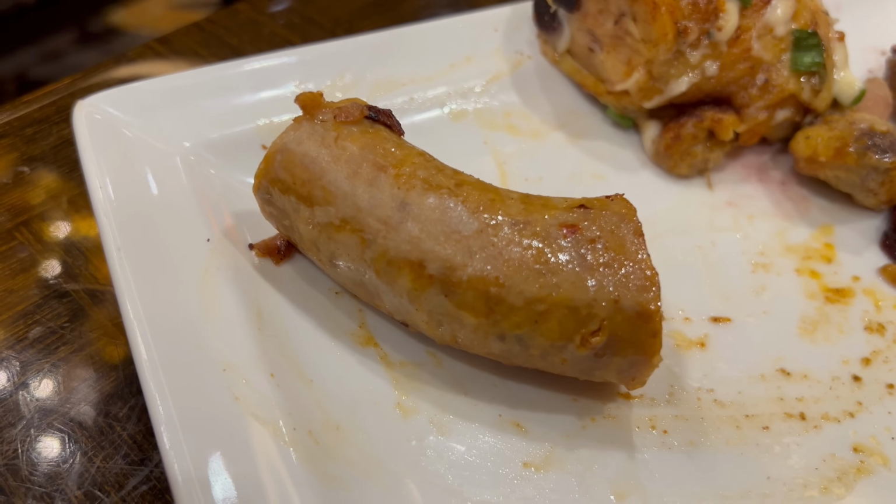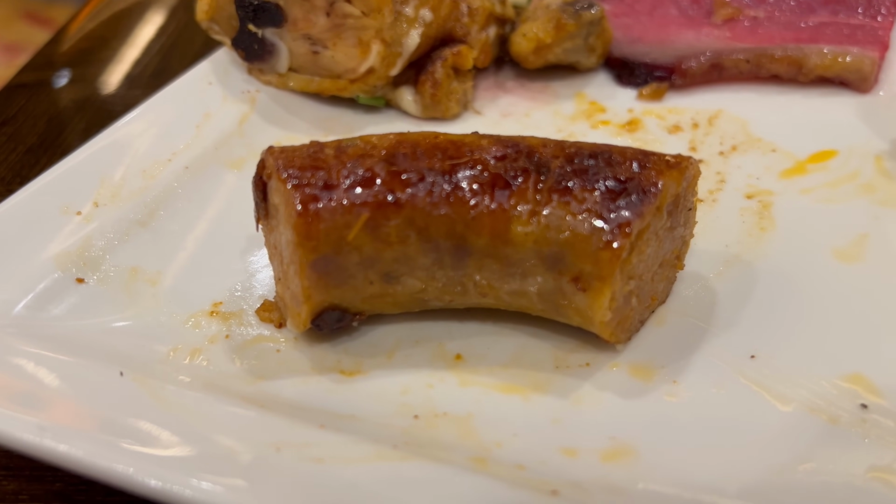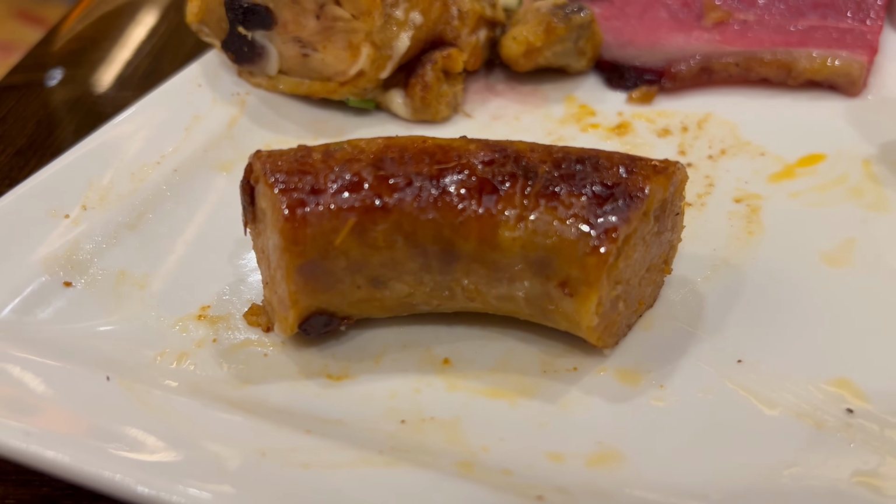We'll do the Italian rope sausage next. Looks pretty good. Let's give it a shot. That's pretty tasty. A very meaty sausage here. Good textures on the inside, although personally I would appreciate a little bit more of a snap on the exterior. The Italian seasoning and spices here are very good. You've definitely got good amounts of oregano and fennel in here, providing that aromatic hit, and appropriate levels of salt and pepper, really helping you appreciate the flavors of this sausage. Actually quite good, I like that one.